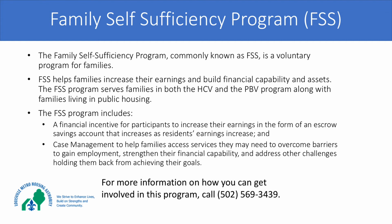The Family Self-Sufficiency Program, commonly known as FSS, is a voluntary program for families. FSS helps families increase their earnings and build financial capability and assets. The FSS program serves families in both the HCV and the PBV program, along with families living in public housing. The FSS program includes a financial incentive for participants to increase their earnings in the form of an escrow savings account that increases as residents' earnings increase, and case management to help families access services they may need to overcome barriers to gain employment, strengthen their financial capability, and address other challenges holding them back from achieving their goals.